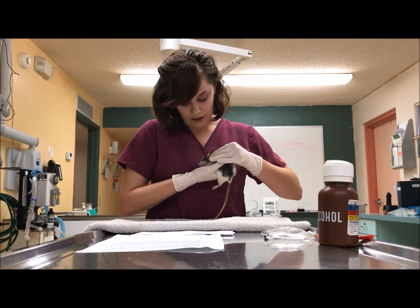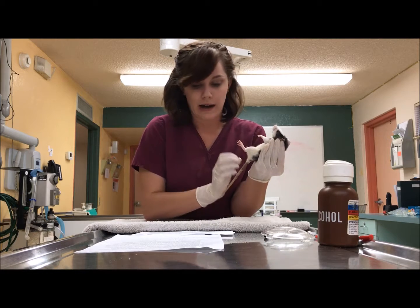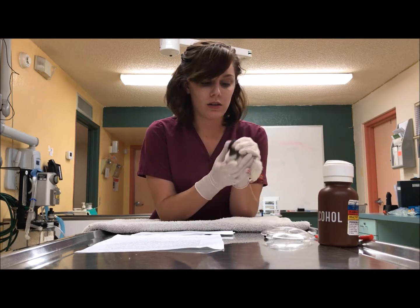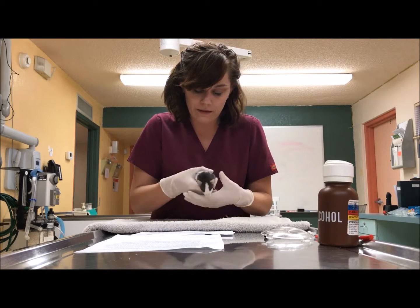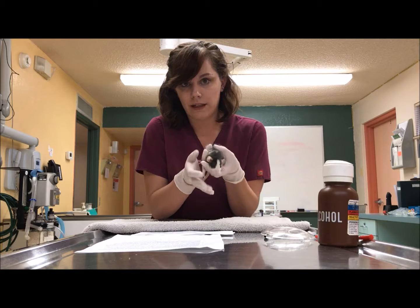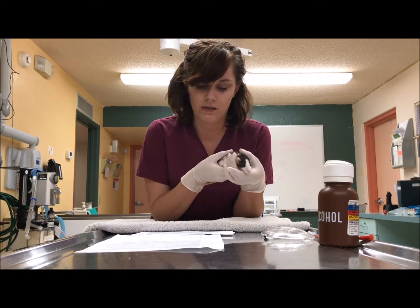As far as restraint goes, they're pretty simple. You can scruff them like you do a cat, which would allow you to flip them over, and they become pretty docile. You can also grasp them by the base of their tail, making sure you're very close to their body. If you go any further out, you risk giving them a degloving injury, which can be very painful, and you don't want to do that.